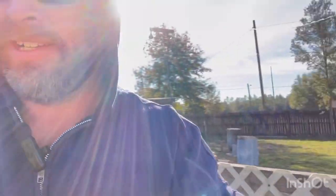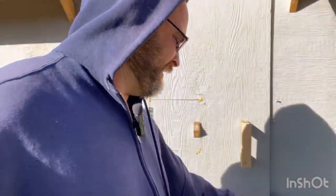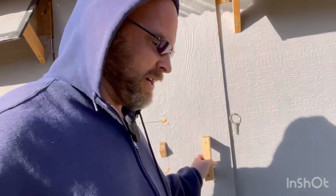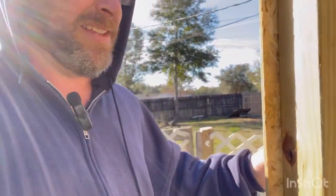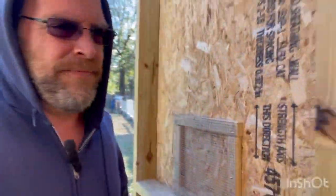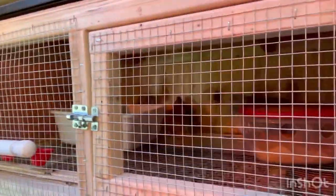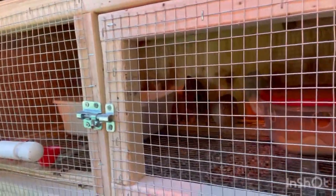Well, guys, we need to check on the quail and do some cage work. Hello, ladies and guys. Y'all doing okay today? Well, I need to put some more food in y'all's bowls, and I need to give y'all some more water. All right, so let's get busy.